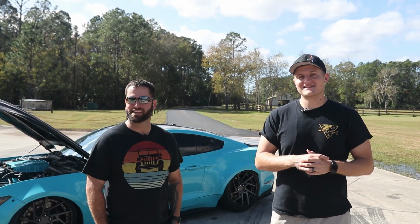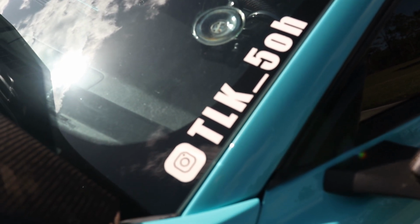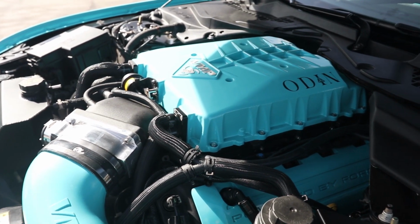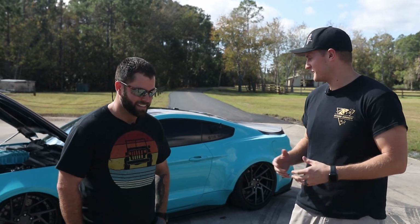Chuck here with VMP Performance, and today I am joined by Mr. Alex and his beautiful 2016 Mustang GT. This car has an Odin Supercharger on it. It's got 93 octane in the tank, and as you can tell from just looking at the car, it's anything but stock. So you want to tell us a little bit about the car, how it ended up like this? Because obviously it did not roll off the plant line like this. So how did we get to this point?